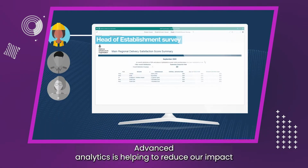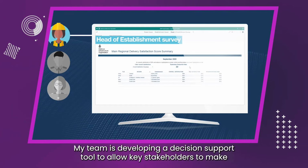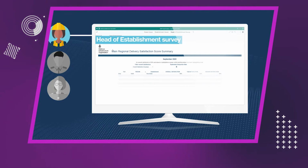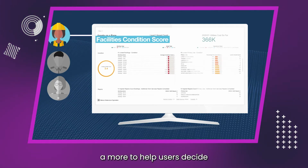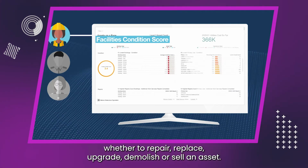Advanced analytics is helping to reduce our impact by improving the efficiency of the built estate. My team is developing a decision support tool to allow key stakeholders to make evidence-based decisions when deciding how best to maintain their built estate. The model will take into account several data sources around the age, lifespan, current condition, the probability and consequence of failure, and more to help users decide whether to repair, replace, upgrade, demolish, or sell an asset.